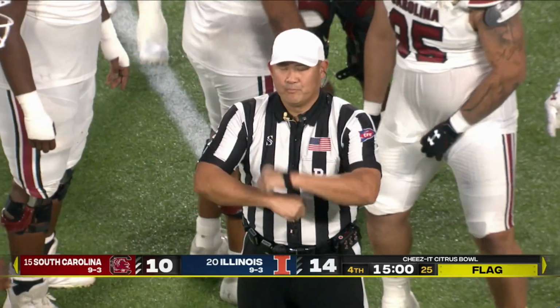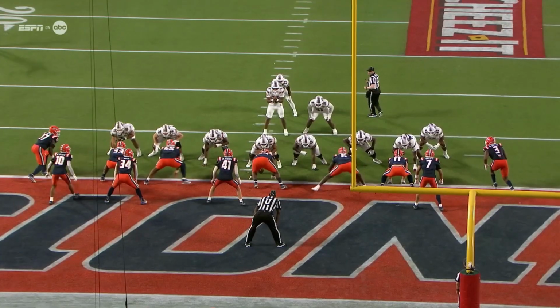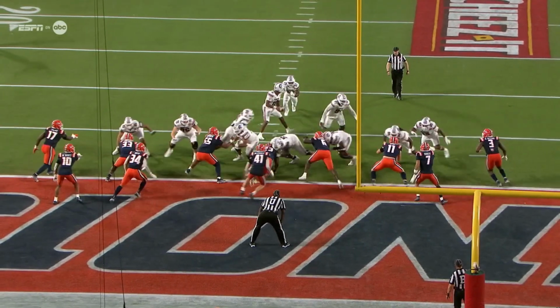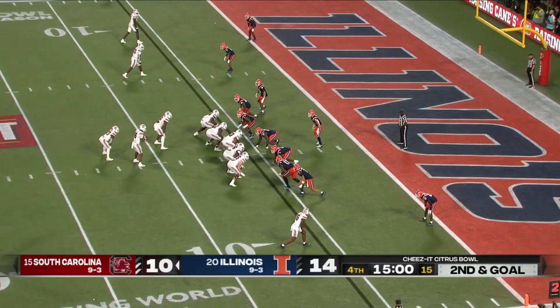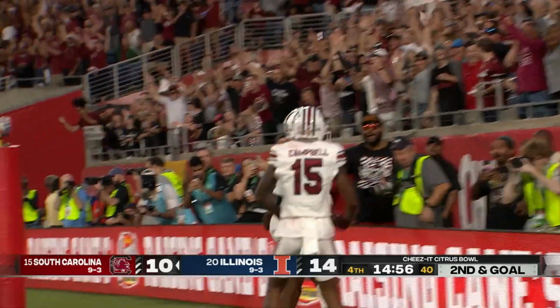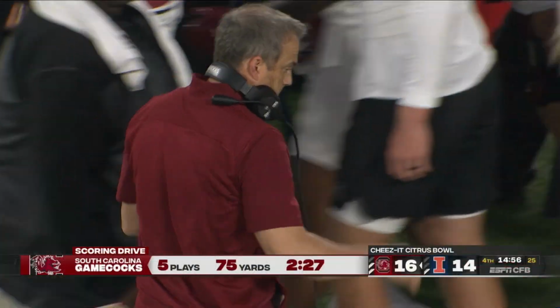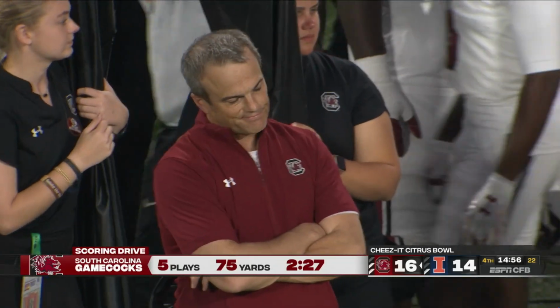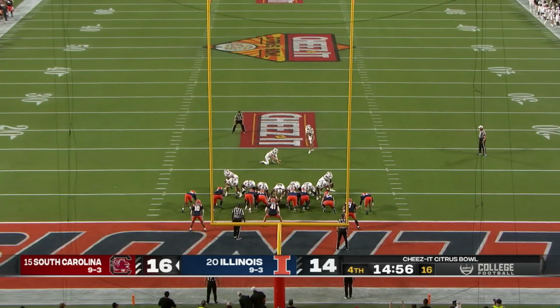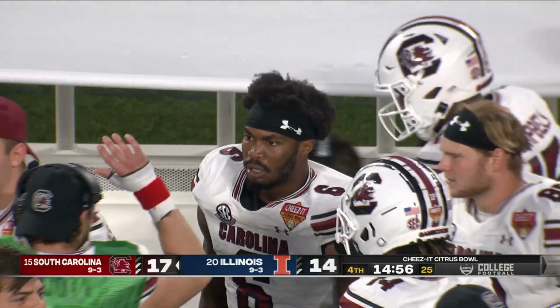And we got a flag. False start. Offense number 88. 5-yard penalty. 2nd down. Watch this left side. Get a couple guys moving, a little bit of a flinch on the edge. Into the end zone. Caught. Touchdown. Simon says, Happy New Year. After all the vitriol and enmity, a scoring drive capped by Josh Simon's 7th touchdown catch of the season. The 25th of his career, and the Gamecocks lead by 3.